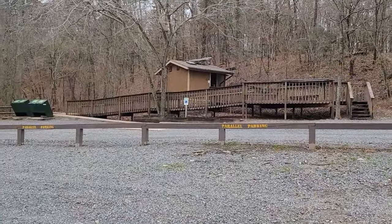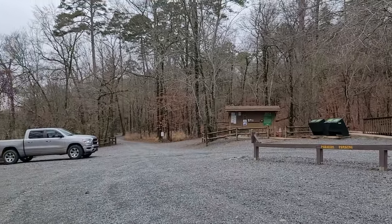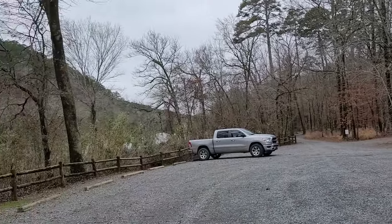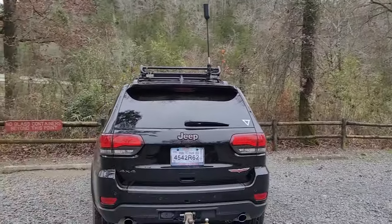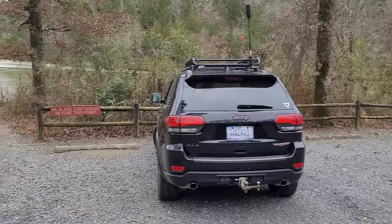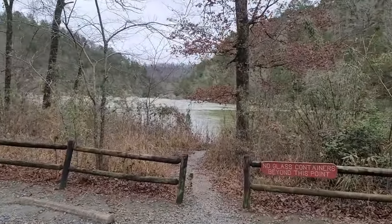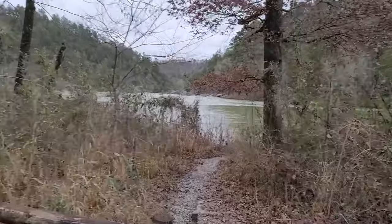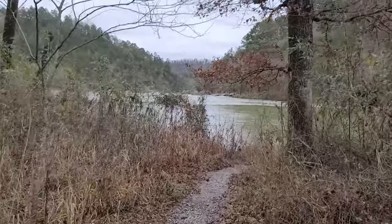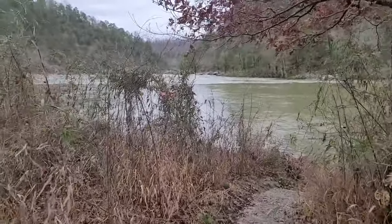Okay, we're at Cossatot Falls area. Nice little campsites over there. The last time we were here, we walked out here and I was walking in the middle of this on the rocks. I don't believe I'll do that today.